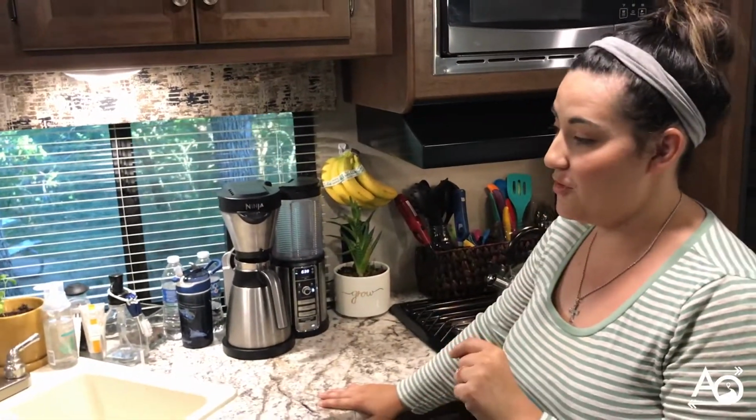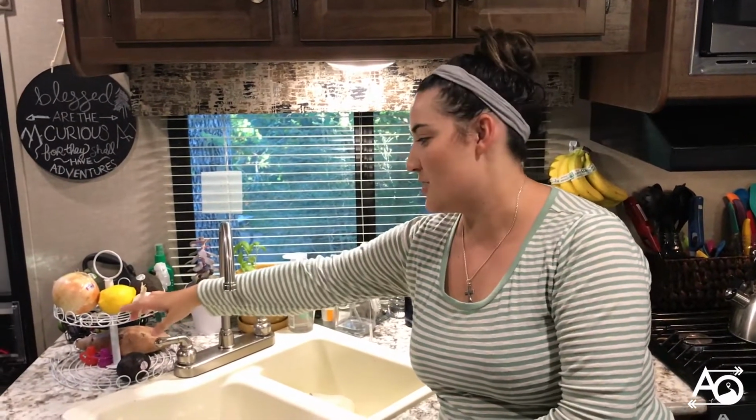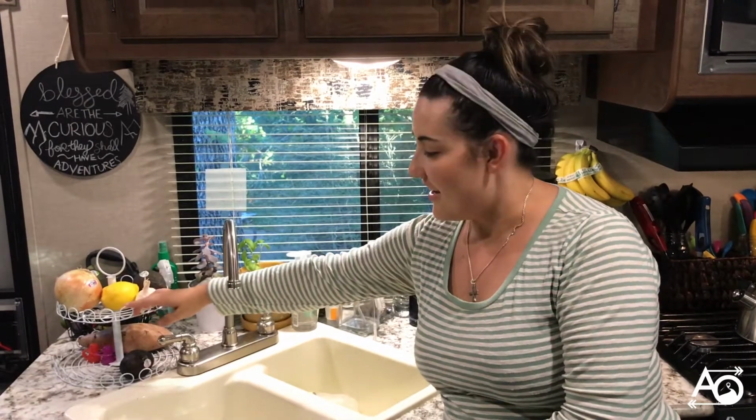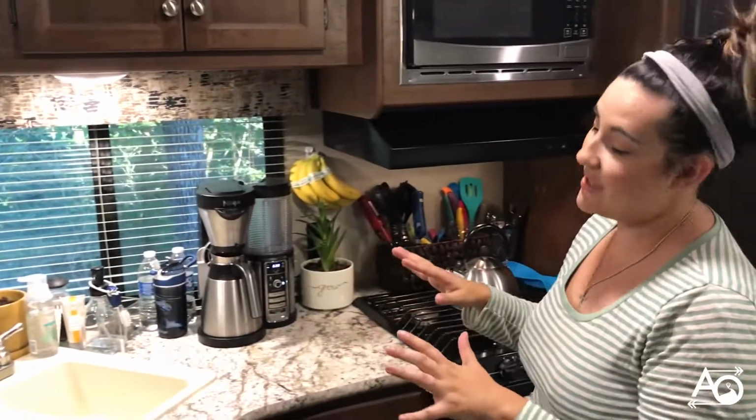We have looked at fruit baskets, but honestly right now we are getting ready to do a renovation in here, and so we didn't want to hang anything, so we just bring a little cake stand, or cupcake stand I should say, for our fruit that we keep back there. We do like to bring some plants with us.